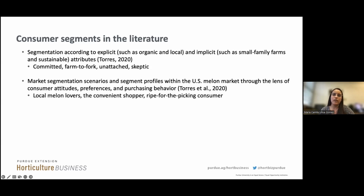And the last study, from Torres and Langhoven, provides market segmentation scenarios and segment profiles in the US melon market through consumers' attitudes, preferences, and purchasing behavior. They reported segments: the local menu lovers, the convenient shopper, and the ripe for the picking consumer. Each cluster had different characteristics, and these consumers were identified as different regarding their demographic factors and market factors.